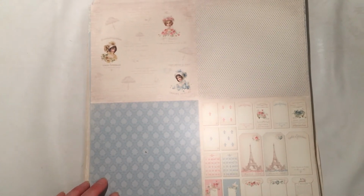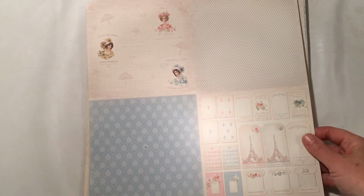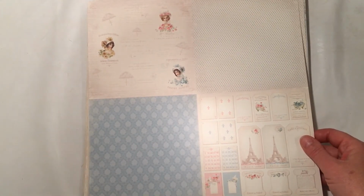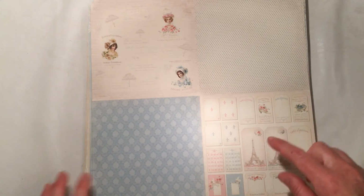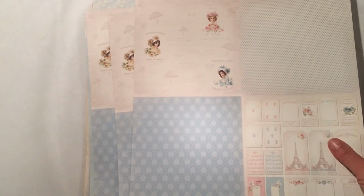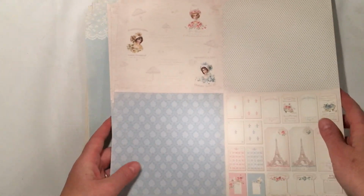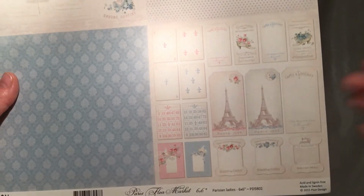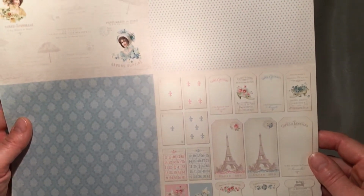This is some more of the papers from the Paris flea market. And you may have seen the Paris flea market album that I made for my 15-year-old daughter Megan, who loves the Paris theme. And it's been discontinued, this paper, so I was very happy I could pick up some more of these to use in other projects.